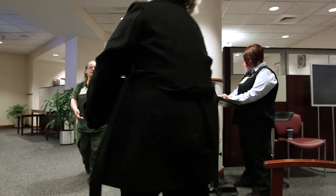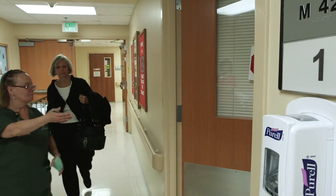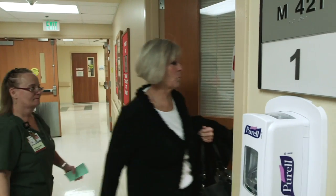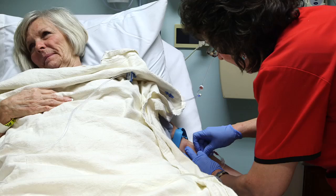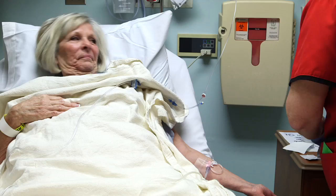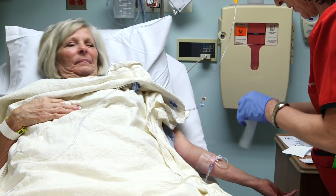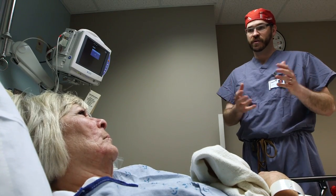Once you arrive at the hospital, you will be admitted to the preoperative area to prepare for your surgery. You'll be asked to change into a hospital gown, and an intravenous line or an IV will be placed in your arm in order to administer fluids and needed medications. You may be given some medication to help you relax. Your surgeon and anesthesiologist will visit you to review the plan for your surgery before going into the operating room.